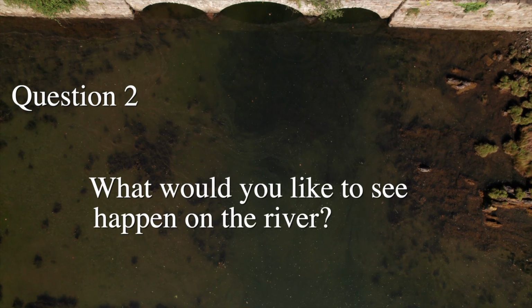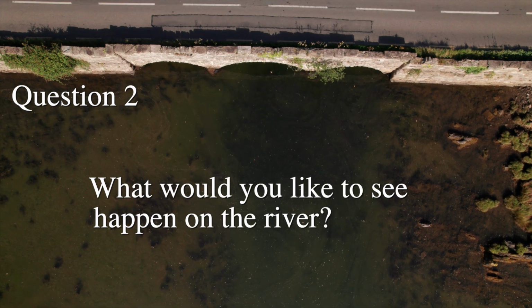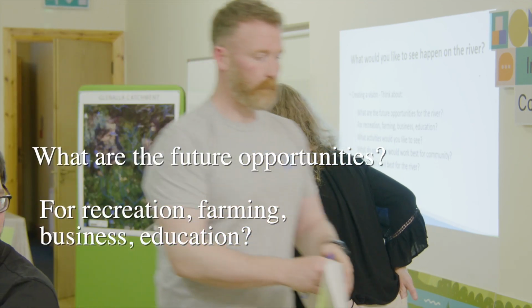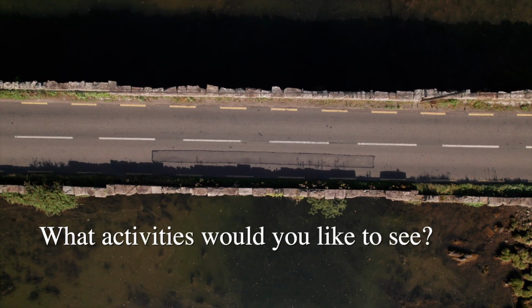What would you like to see happen on the river? What are the future opportunities for recreation, farming, business, education? What kind of activities would you like to see?